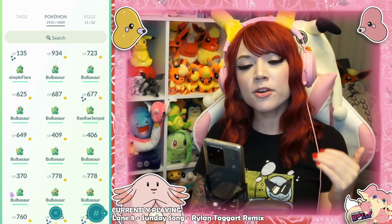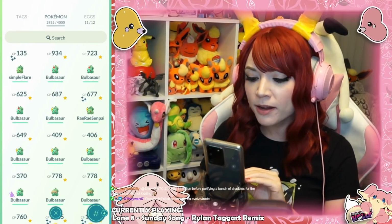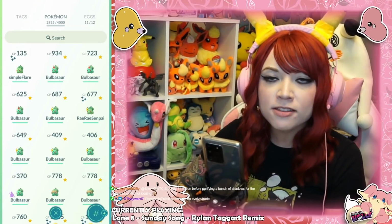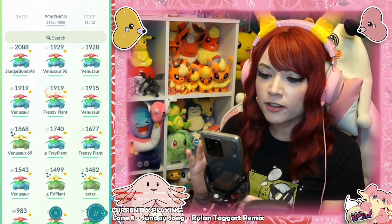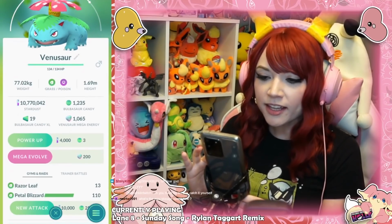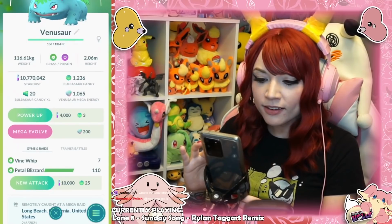So the last thing that I'm gonna go through with the fine-tooth comb now is I'm gonna organize my inventory by number. And I'm literally gonna start at Bulbasaur and go all the way down to the last Pokemon. And I'm just gonna look over it and be like, what do I have a lot of? Like, look at all these Venusaurs. I don't need this many. Look at this one that's just sticking out like a sore thumb. Why do I have this Venusaur? It's not good IV. It doesn't have an exclusive move. It's gone, right? And look, another one. It's bad IV, and it's got Petal Blizzard.